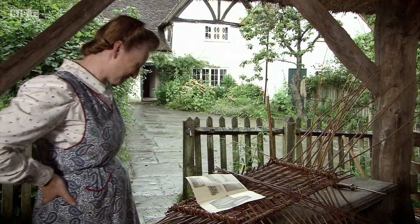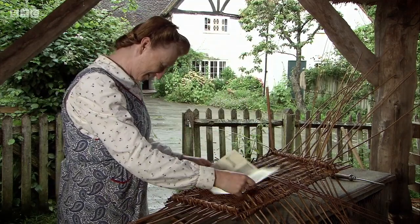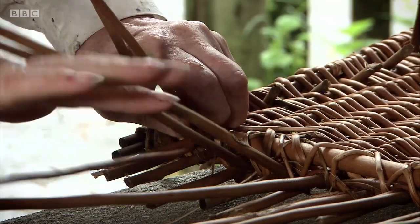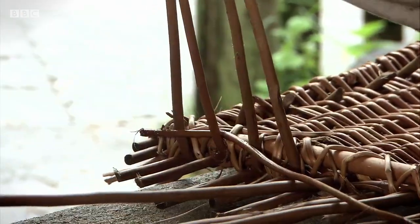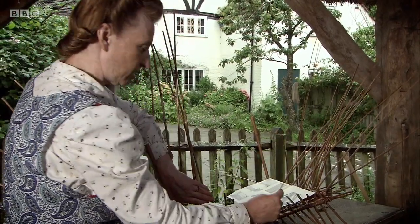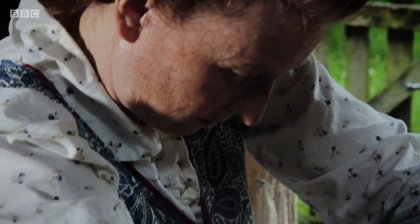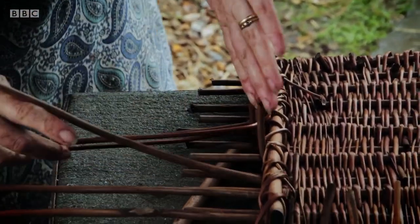Oh, God, this is where it gets hard. Oh, right. Somehow, these have all got to go upright. In front of two. It's amazing, too, how the strength comes to it. I mean, these are really flimsy-looking little bits of stuff, aren't they? And yet the whole of that is made of just intertwining. And it's as rigid as heck. I'm really enjoying this. I really am.